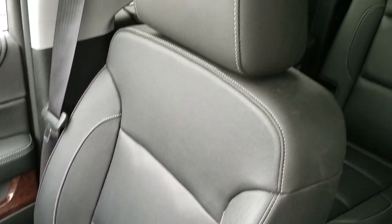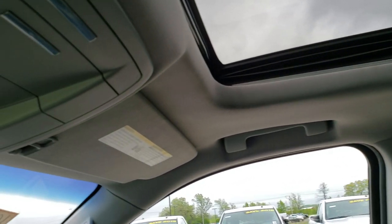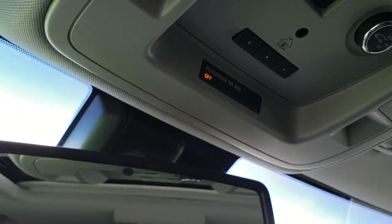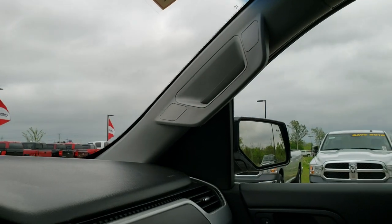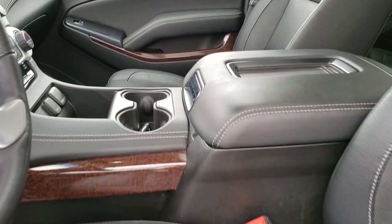Passenger seat is very clean as well. Smells very clean in this vehicle. I don't think it's ever been smoked in. Has the power sunroof. Your home link buttons, your map lights, OnStar capabilities in the mirror. And we'll take a quick look at the back seats, and then we'll check out under the hood. It does have the Bose sound system as well.